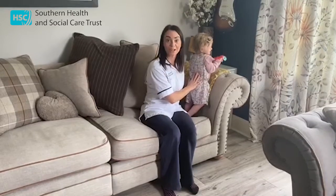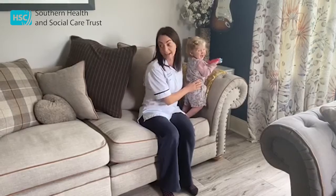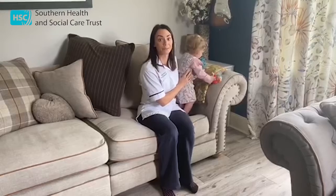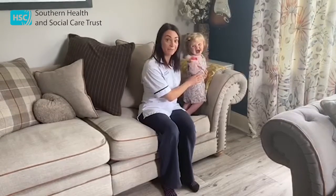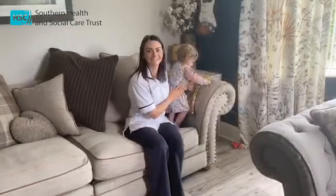We're going to be talking about different activities you can do at home to encourage your child to cruise or step along the furniture. Cruising usually happens at about 8 to 14 months. Every child is different, so some may take longer than this, especially if any children have medical conditions or diagnoses. They may take a good while longer than this.